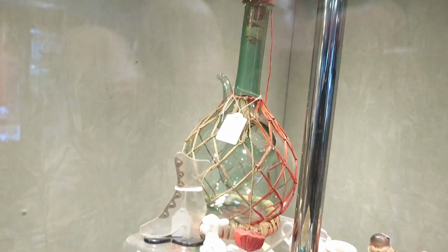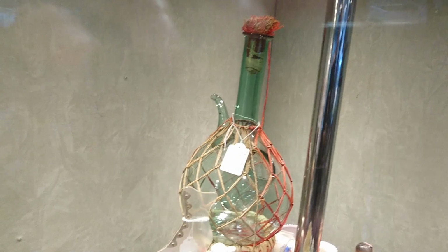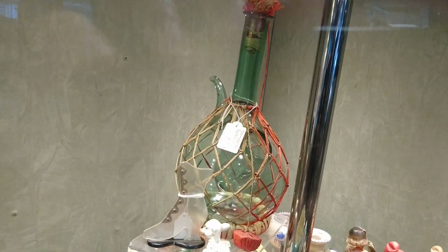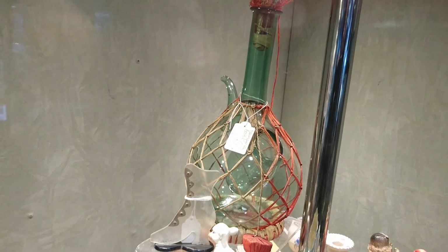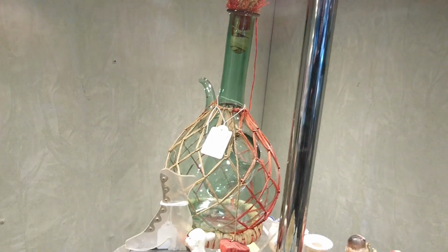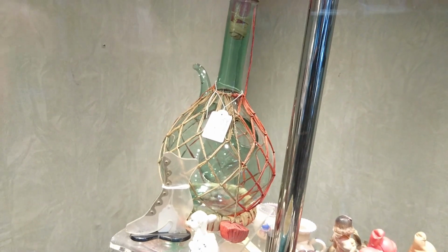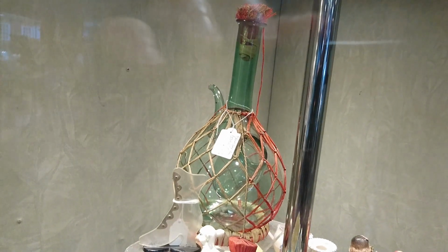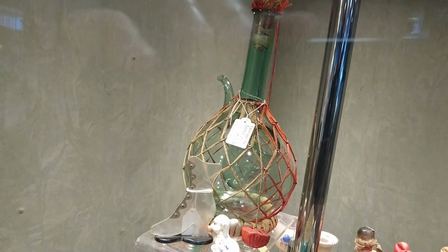The raffia on it, this stuff that's string, I think that's made out of some sort of grass or something. Yeah, that doesn't look new. That looks like it's at least 40 years old. It's just got that dusty, dried out look to it that you get with age.